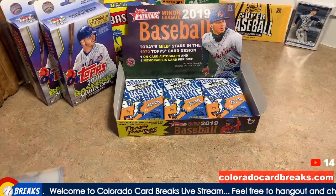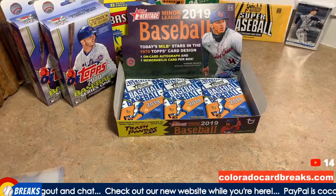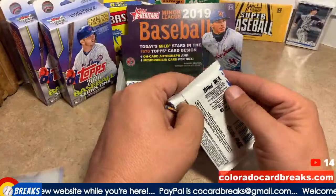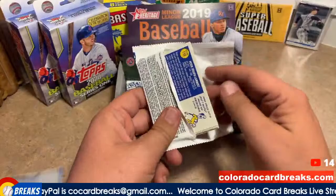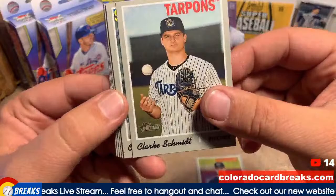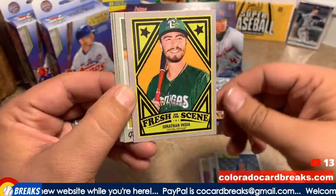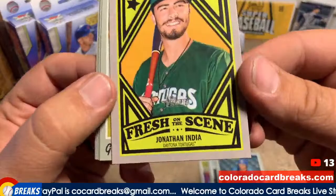Okay, pack number 7 goes to Clay. In fact, Clay has 7 and 8. We have Roberto Ramos. Clark Schmidt. Well-timed picture there. Very nice. Owen Miller for the Sod Poodles. Sod Poodles. Whatever a Sod Poodle is. Jonathan India. Daytona Tortugas. There's a team called the Tortugas. Did all the Astudillos play for that team?